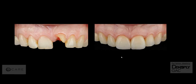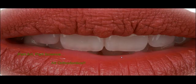So pretty much this is it. I love this quote that I say, part art, part science, all orthodontics.